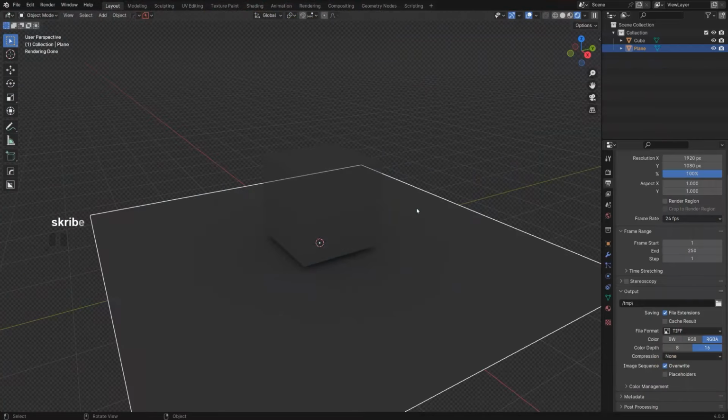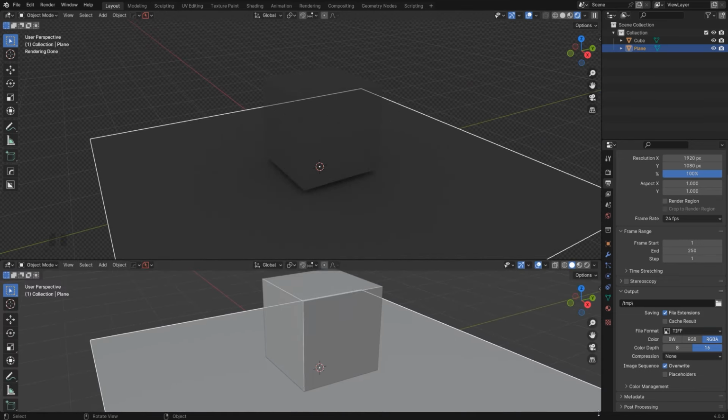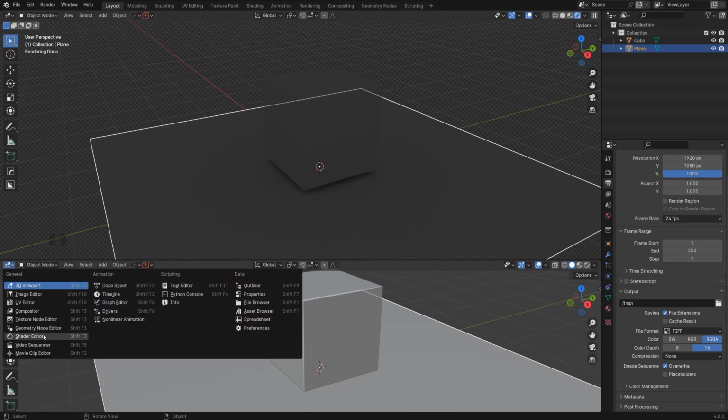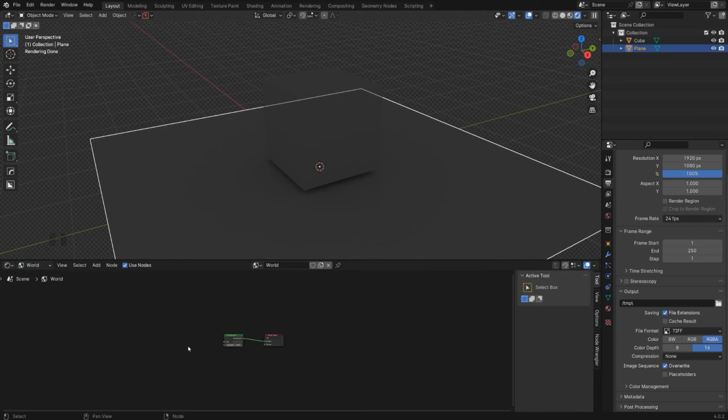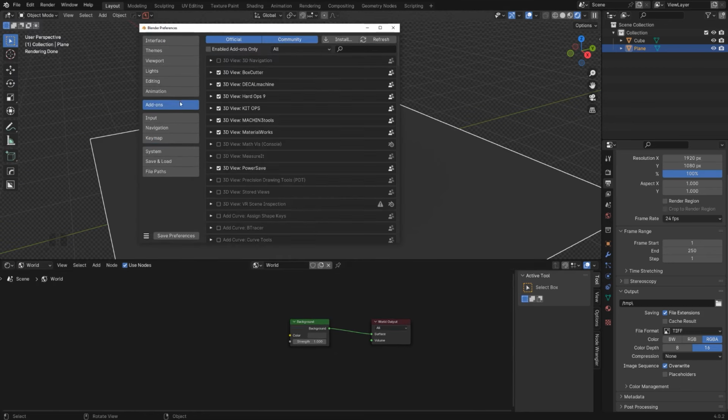Third method is gonna be the most popular one, which is HDRI files, and that's what we're gonna be doing. Okay, so we're gonna pull this window here, so hover over here until your mouse cursor changes, pull it up, go here, change to shader editor, go here, world, and you're gonna see two nodes. Now, what I want you to do is go here to edit preferences, enable an add-on called Node Wrangler. It comes with Blender, right?